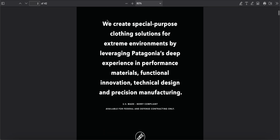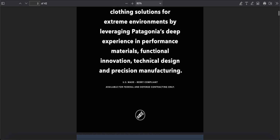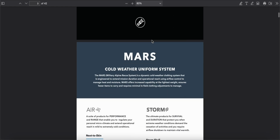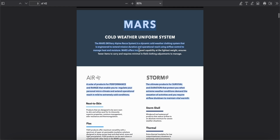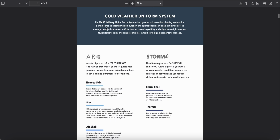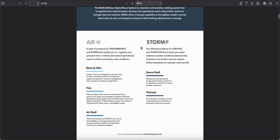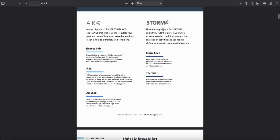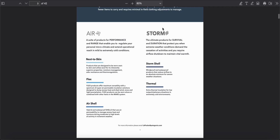Same mission set as before. We create special purpose clothing solutions for extreme environments by leveraging Patagonia's deep experience. They're basically using what the civilian market had told them to develop this system. It says the MARS, military Alpine recce system, is a dynamic cold weather system engineered to extend mission duration and operational reach using airflow control. So you'll see that they kind of change up their thinking a little bit. Lightest material ensures fewer items need to be carried. Minimal in-field clothing adjustments to manage.